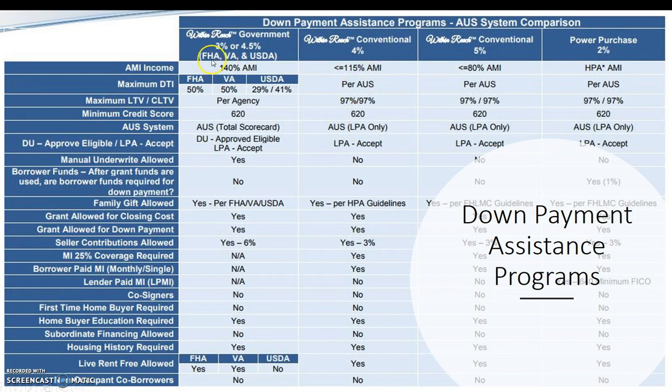Here it is on the FHA guidelines. Here are your conventional guidelines. You can get 4%. You can even get up to 5% of the loan amount to use as a grant that's forgivable at the time of closing.